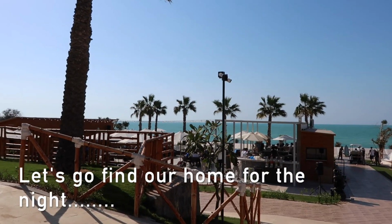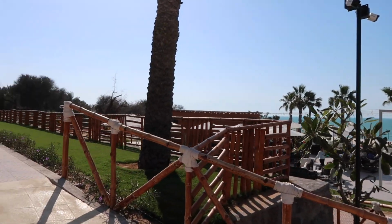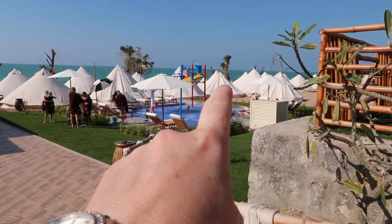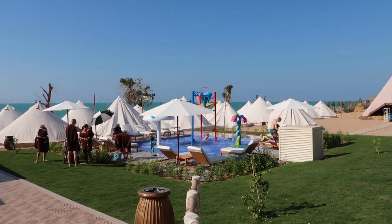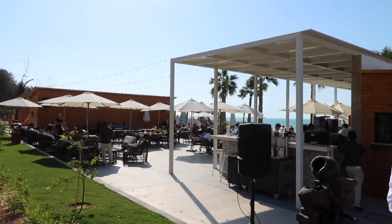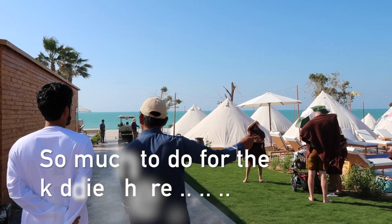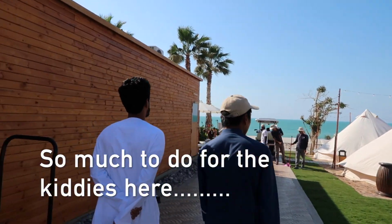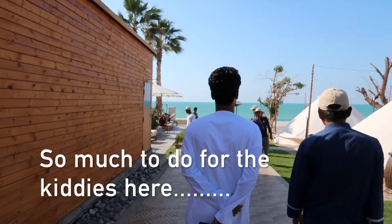Nice bar, great vibe already around the place. And a little splash pad for the kids over there. Again, there's a full itinerary of activities for kids and for adults, for the whole day and then for the next morning, which is nice.